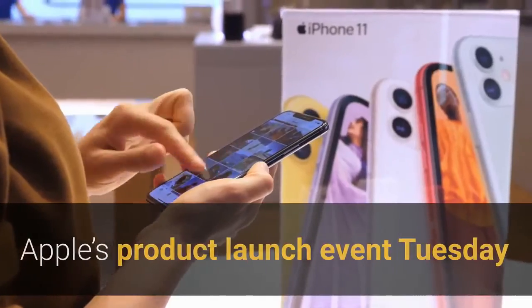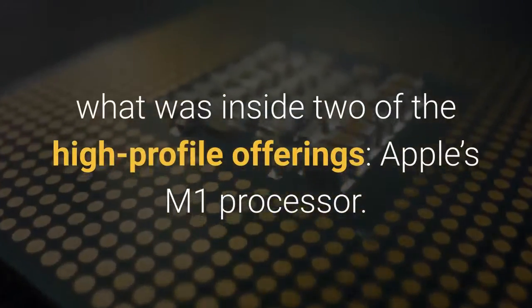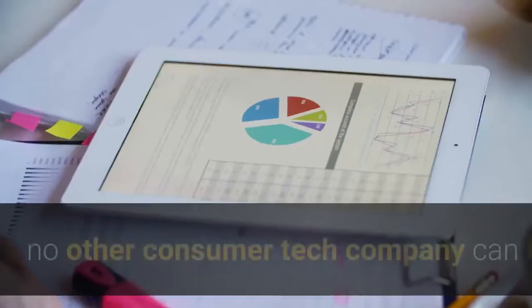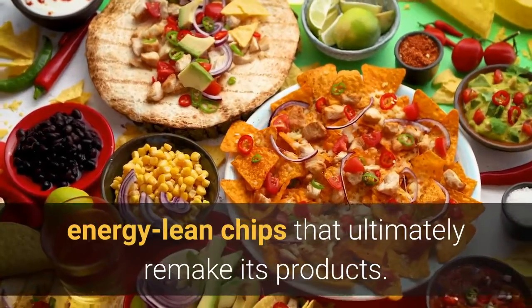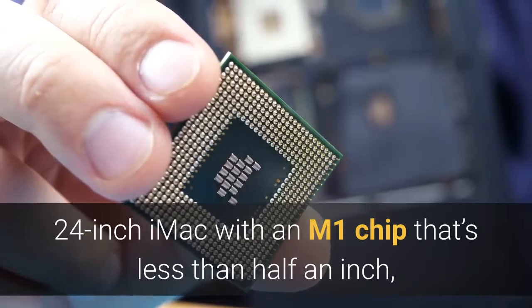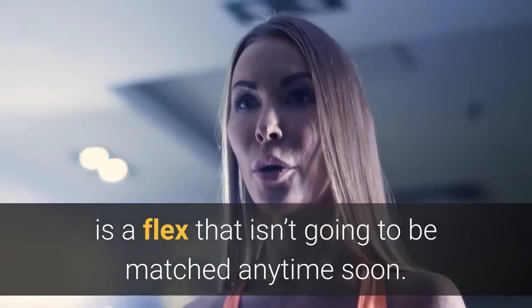Apple's product launch event Tuesday put the focus on the products you can buy, but the hour-long, pre-recorded, spring-loaded infomercial was really a showcase for what was inside two of the high-profile offerings: Apple's M1 processor. Right now, no other consumer tech company can match Apple's prowess at making muscular, energy-lean chips that ultimately remake its products. The introduction of a new 24-inch iMac with an M1 chip that's less than half an inch thick, and then putting that same processor in a new iPad Pro, is a flex that isn't going to be matched anytime soon.